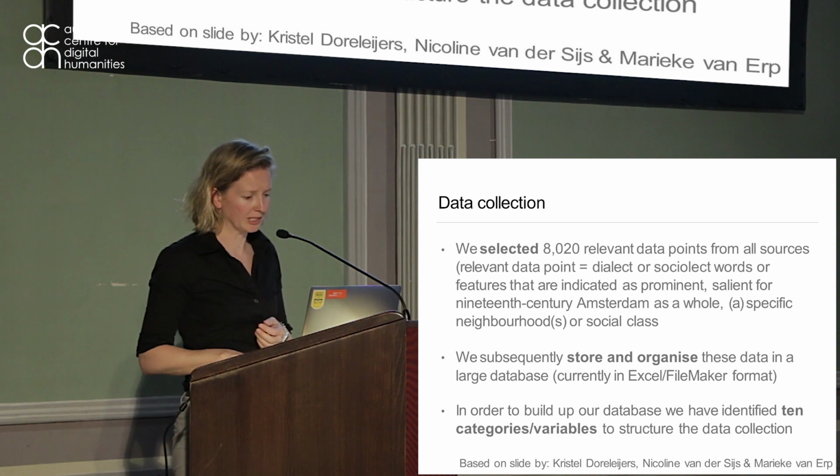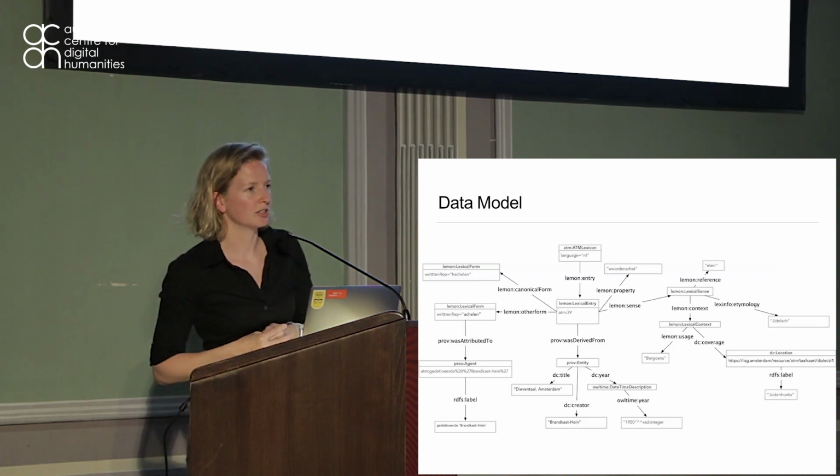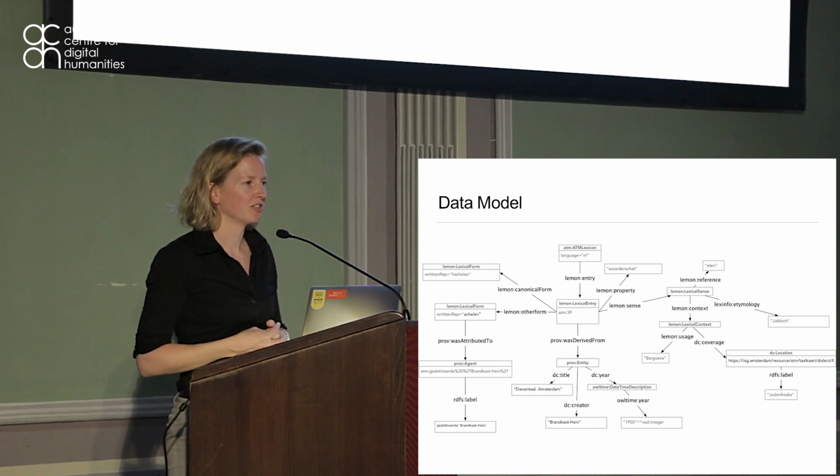And now comes a scary picture. I'm not sure if you can read it. It's kind of small towards the end, probably. But this is the data model. And you don't have to know all the details. I'll be happy to explain it to you offline if you're interested at all.